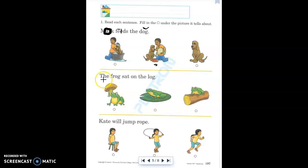Okay. The next one. There's that sight word the. Then we have frog sat on the log. The frog sat on the log. Which one shows the frog on the log? There he is on the log.